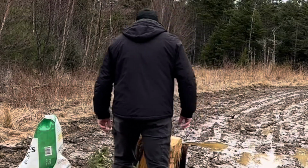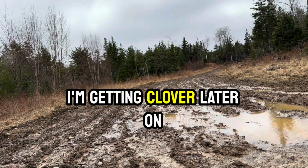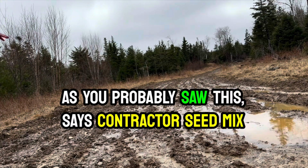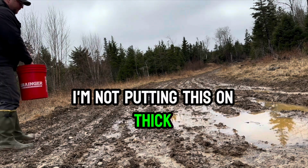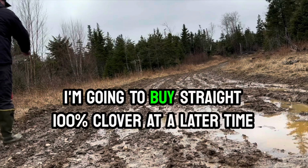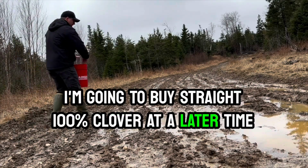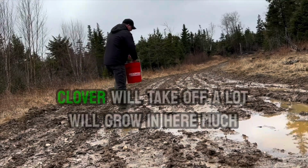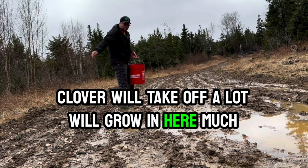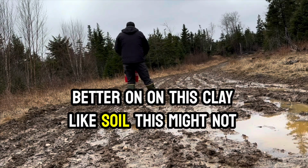planting some seed here. Start sowing the seed. I'm just seeding light. I'm getting clover later on. As you probably saw, this says contractor seed mix. This is just grass. I'm not putting this on thick. I'm going to buy straight 100% clover at a later time. I'm going to do that in April. Get the clover. Clover will take off a lot. Will grow in here much better on this clay-like soil.